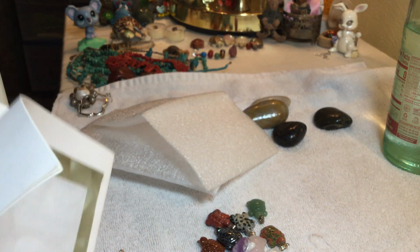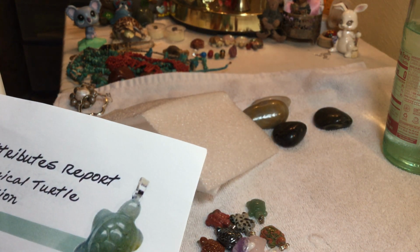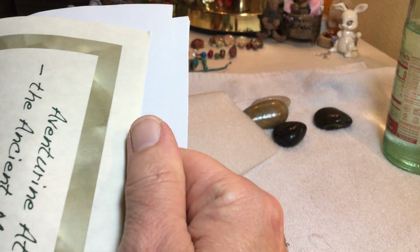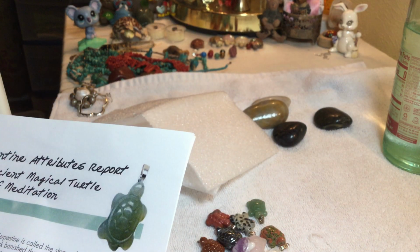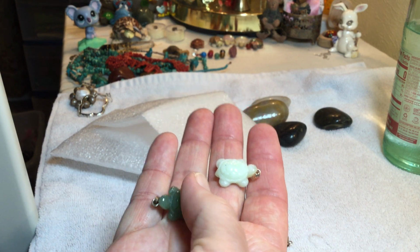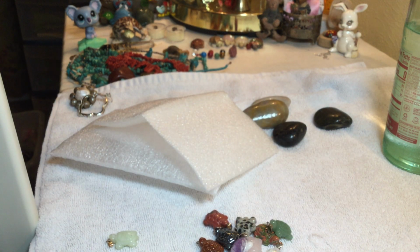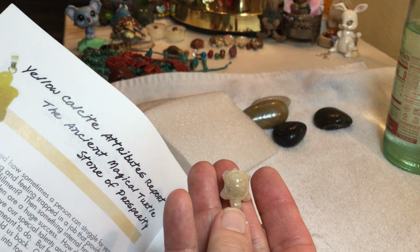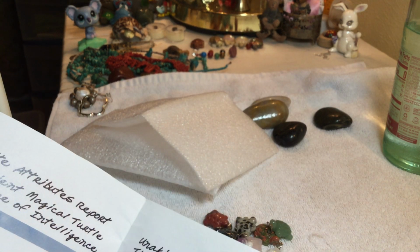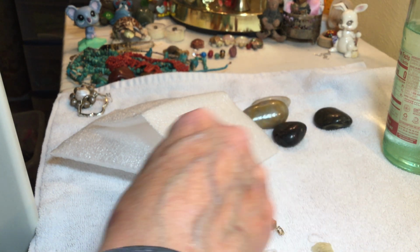Hematite. Okay, red jasper, rose quartz, serpentine. Did we have aventurine and then serpentine? So we've got, this might be serpentine. I always forget it. Everything I call aventurine could be serpentine. So I don't know. Yellow calcite. It's not real yellow, but it's yellow enough. That's probably what that is. Sodalite, unakite. So we've got, I'm confused which one is serpentine and which one is aventurine.